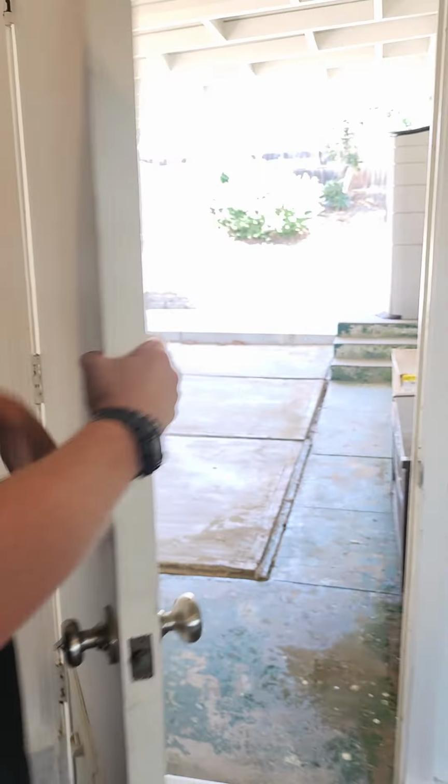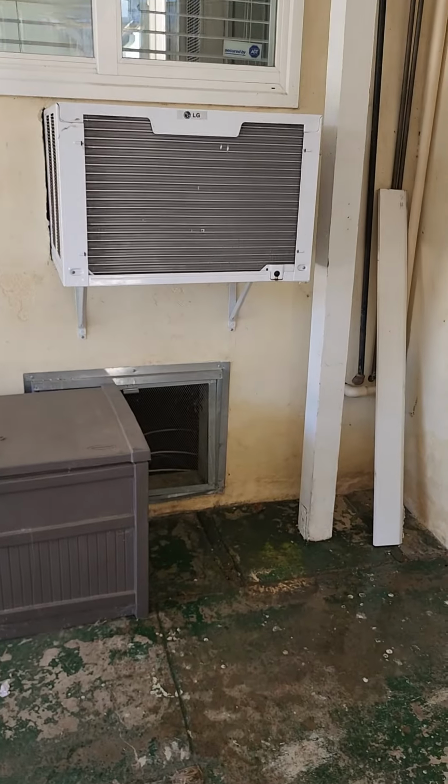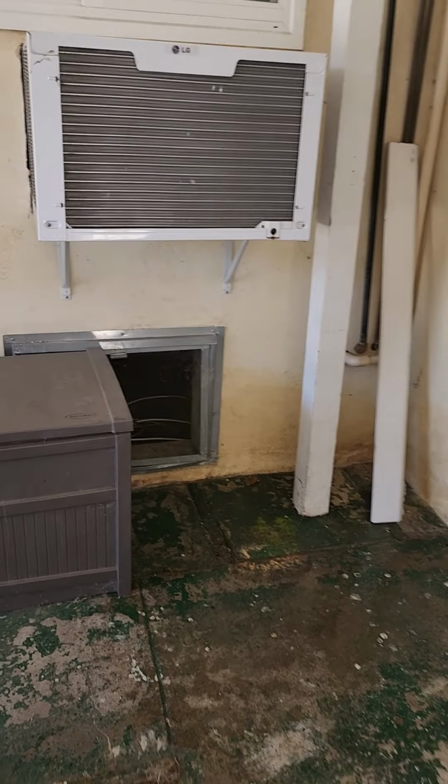Now you're probably going to want to change this door out to an exterior rated door, because right now that one's an interior hollow door. So you just want to replace that. You can see the window unit here is working really well. It does seem to cool off the living room and kitchen pretty well. That's your access to your crawl space.